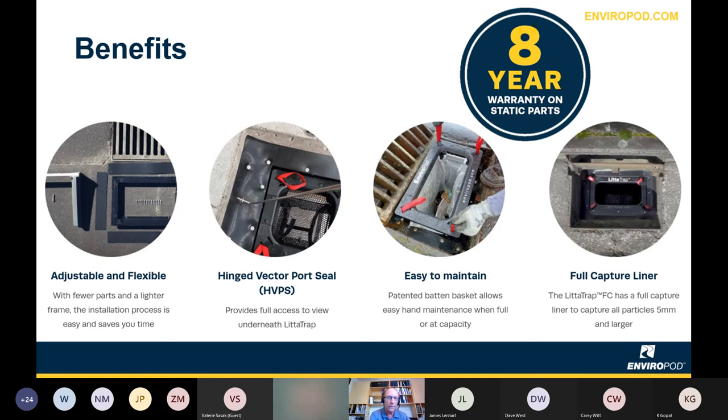It also comes with different types of options, such as in California. There's a requirement in California that there be no standing water in any type of a device that captures pollutants that are conveyed in stormwater runoff inside of catch basins. So we've actually developed a hinged vector port seal to allow the mosquito vector control agency representatives to be able to come in and see if there's any standing water underneath the LittaTrap unit. So these are the kind of things we've been able to do in offering a unit that's durable and something that's easily accessible for anyone to use, no matter what agency requirement it may be.